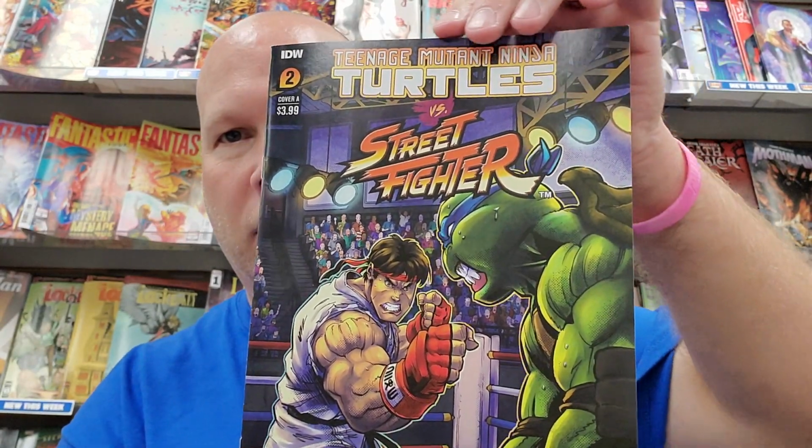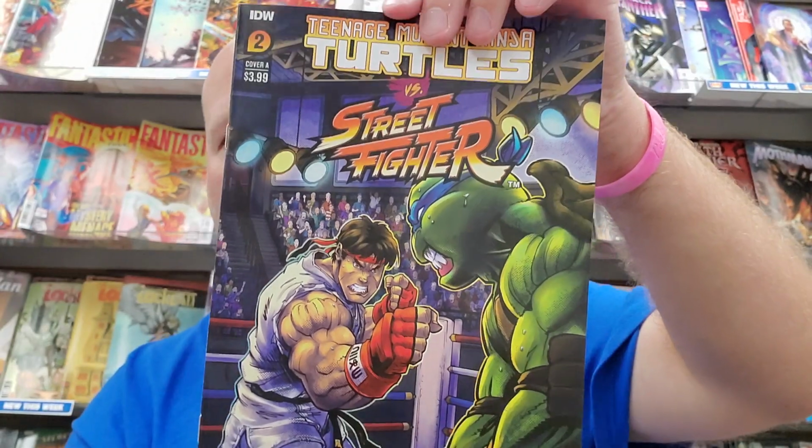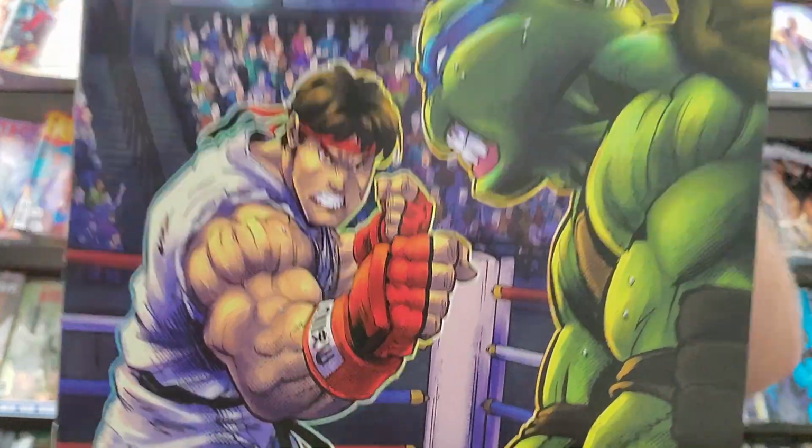Number 9 is TMNT versus Street Fighter, Book 2. There are multiple covers for this, of course. Anytime you get Turtles and video games, crossovers, or anything that has to do with that, IDW does a really good job with it. They sell very, very well. So really cool.